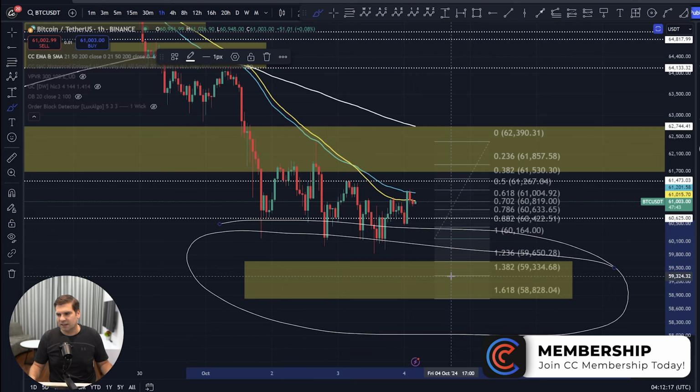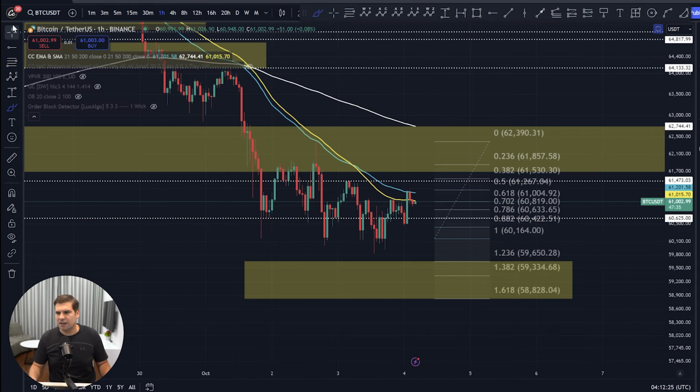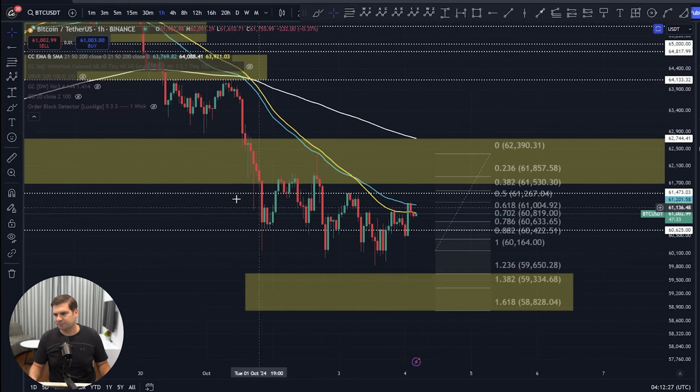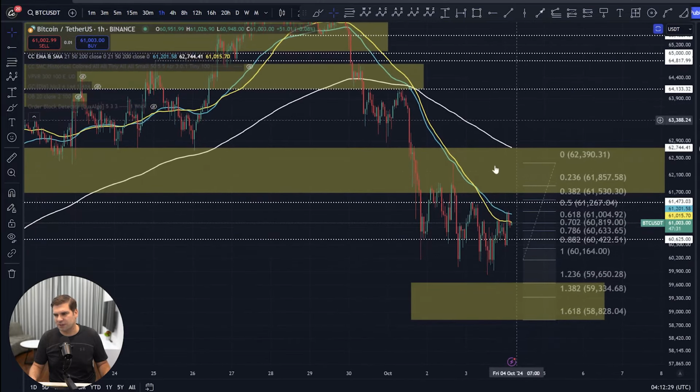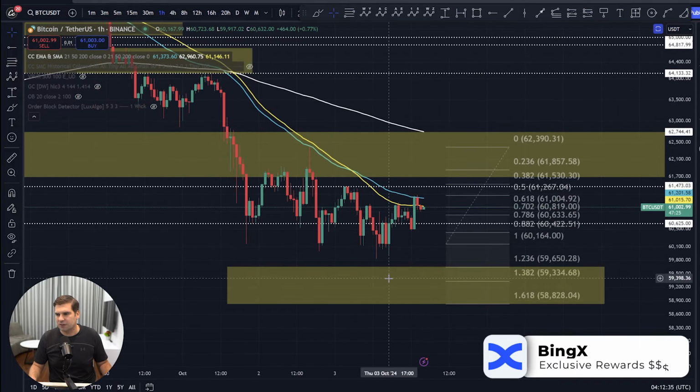It does look like a diagonal based structure, and we are looking between $58,828 and $59,650. This is in line with what we were talking about a couple days ago. With this most recent move to the downside, we had the little push up, and we are looking for this next move to the downside to finish off. To me, it looks like we are in the idea of an ending diagonal based pattern.